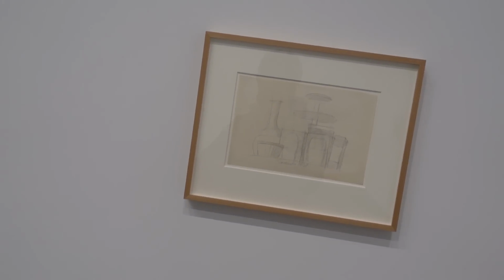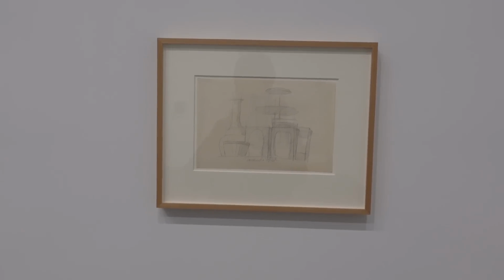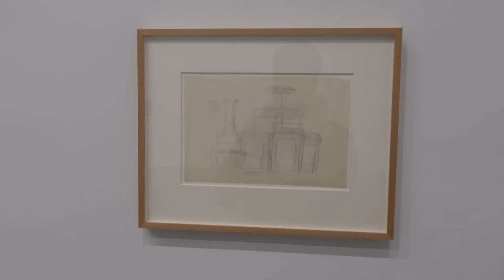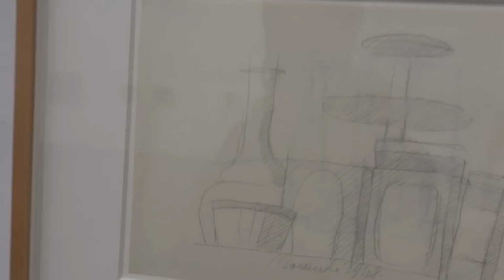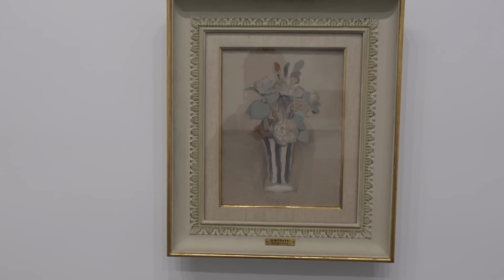Okay, now we get to see some Morandi drawings. Still life with fruit bowl. Pencil and paper, 1948, 8 by 12. It looks like there might be something on the back side of this that's bleeding through. More flowers.